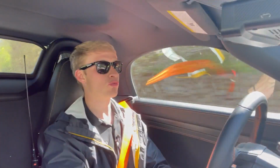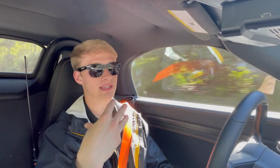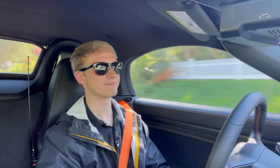And it has the auto rev match, like auto blip, whatever you want to call it, when you downshift, so you don't even need to rev match. It does it for you. It kind of took a little bit of getting used to for me, because I'm so used to rev matching myself in my cars, but I don't have that luxury of auto rev match.